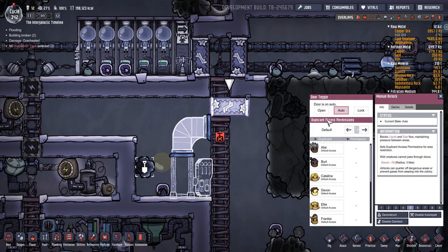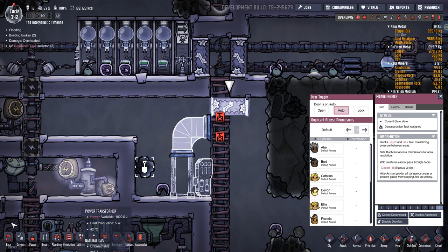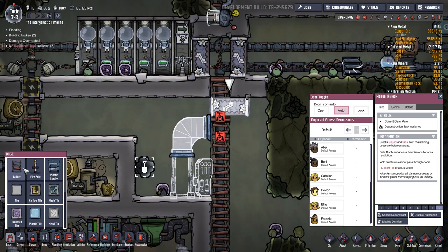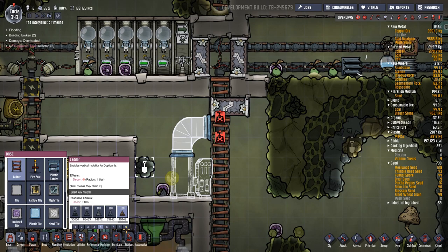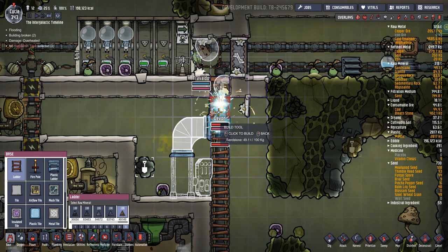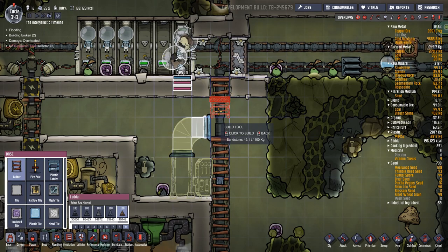I think we just need to remove that door. We don't need that door, do we? We've got two doors up here. Yeah, we'll deconstruct that door and we'll put another ladder in there. What's going on? They're all asleep. Wake up, my dupes. We've got work to be done. There we go. Another day has passed. Yeah, if you can deconstruct that for me. We'll put that in there.